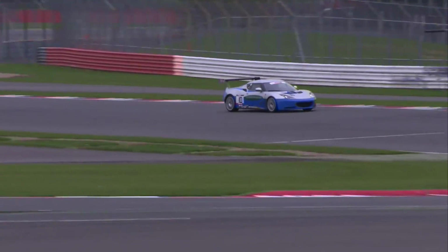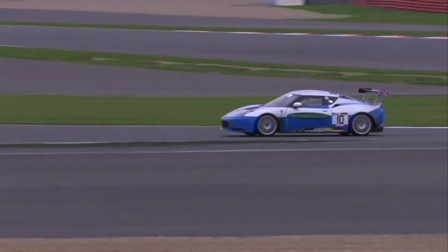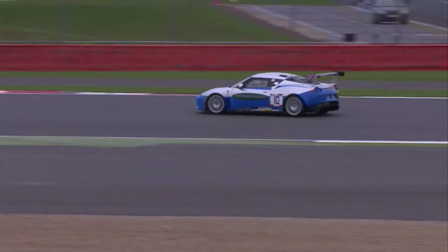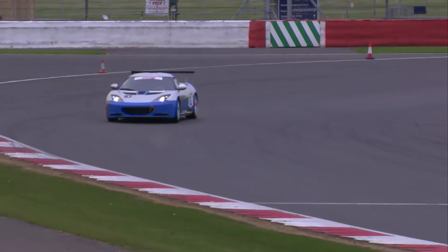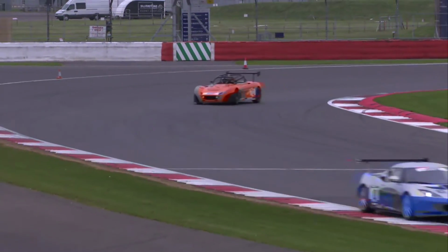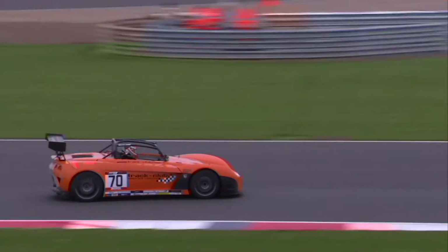Although Jewell's bringing the gap down slightly, he's not really making the sort of inroads into Andrew Bentley's advantage that will cause Bentley concern for the time being. Around the loop he heads, and then accelerating on towards the Wellington Straight. Marcus Jewell is closing on his tail. We've got about 15 minutes to go here at Silverstone.